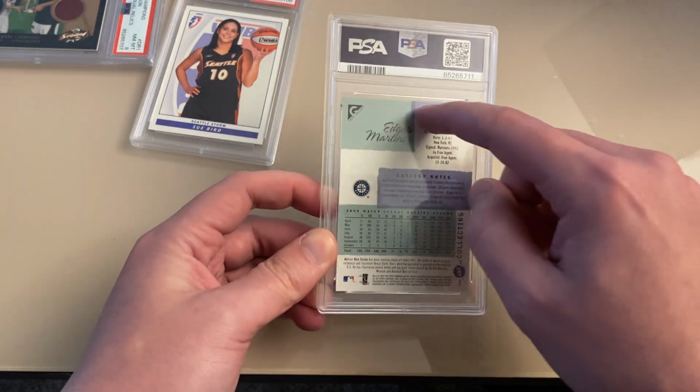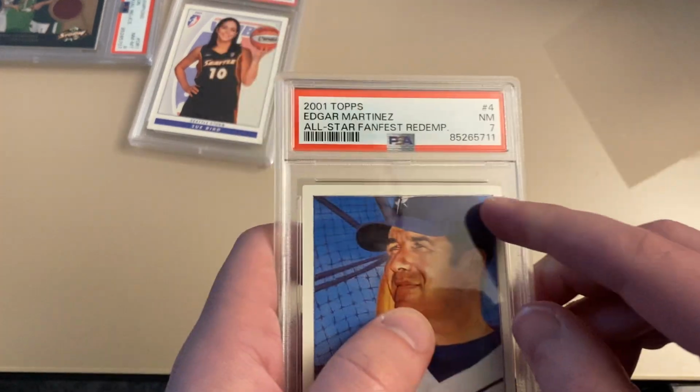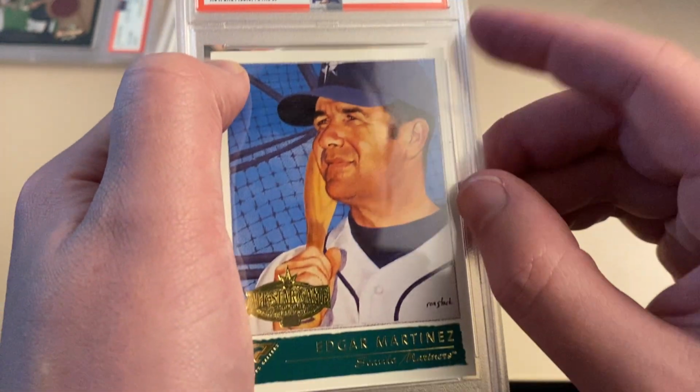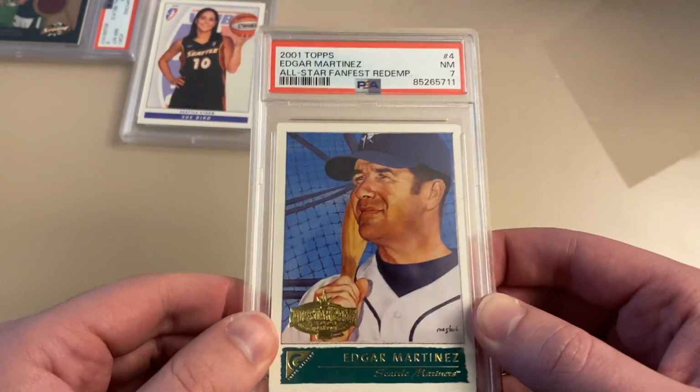Okay, next up, another one of the Redemptions, Edgar Martinez. This one you can see there's some chipping on the back. This one came back a 7. To me, these corners up here look worse than those 5s. So these are tipped pretty badly. There must be something on the surface of those that I can't see with the naked eye.